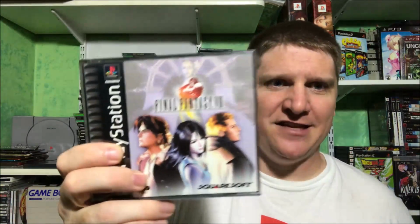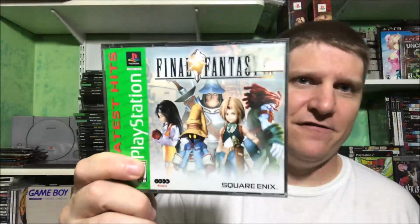Then we've got Final Fantasy VIII. Sometimes people forget that this actually came with 2 manuals. It's got a walkthrough, and then it's got a manual. So if you're in the market for a copy of Final Fantasy VIII, make sure it's got both of the manuals. And finally, Final Fantasy IX. So I heard this is not as good as the other ones, but again, I'll probably never end up playing it.